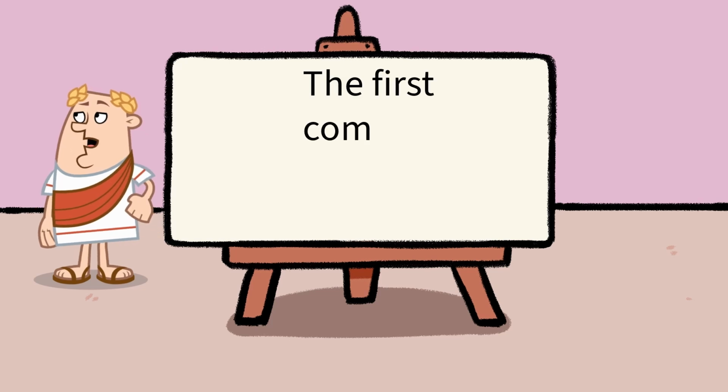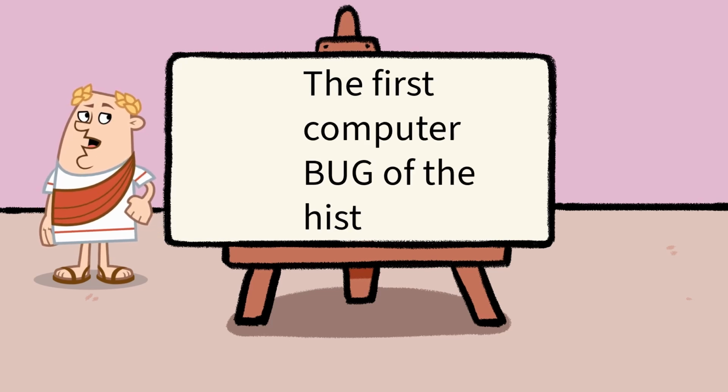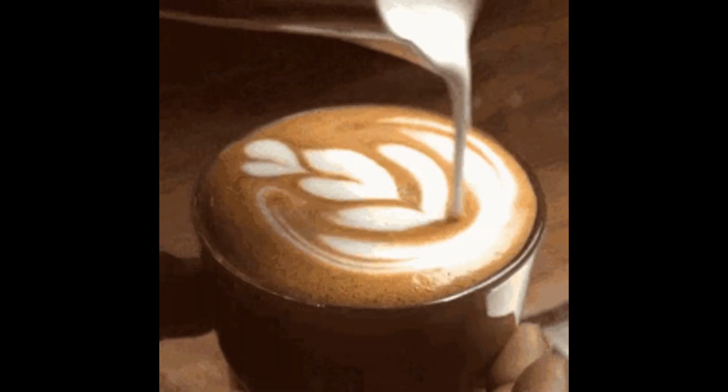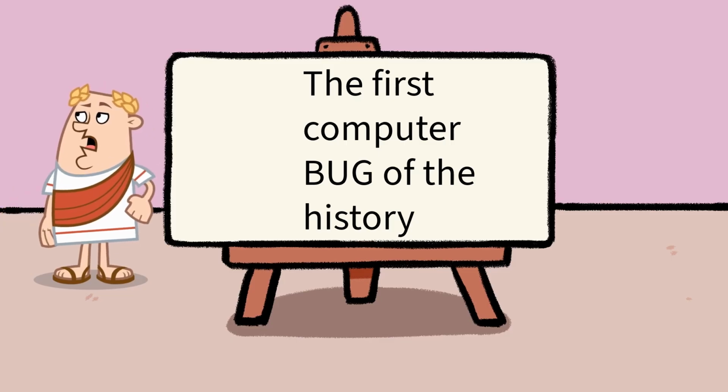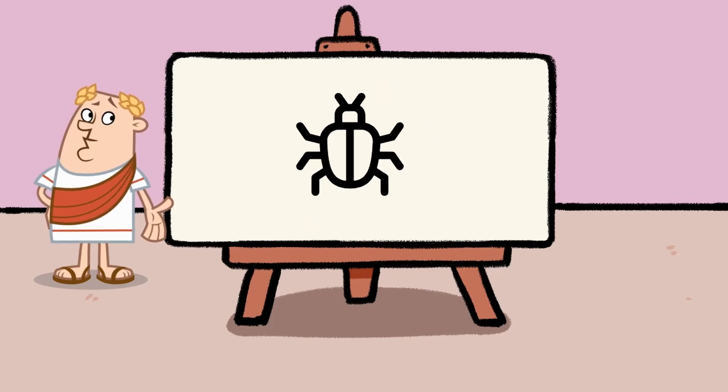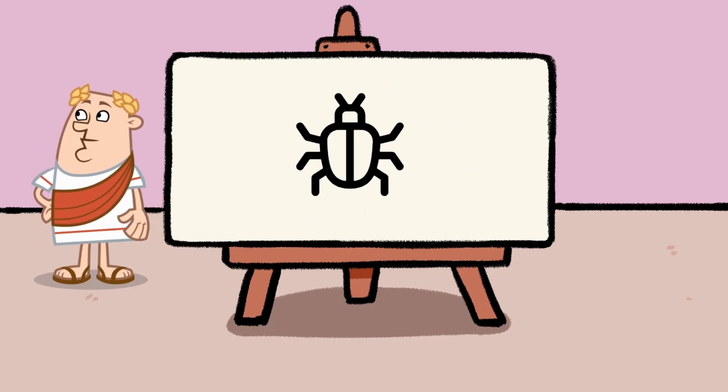Hey, have you ever wondered where the term computer bug actually comes from? Like, why do we call software problems bugs? Well, grab your coffee, because today we're diving into a real-life story from the early days of computing, where the first ever documented computer bug wasn't a coding mistake, it was something totally unexpected. It was an actual bug. Yeah, a real insect. Let me explain.